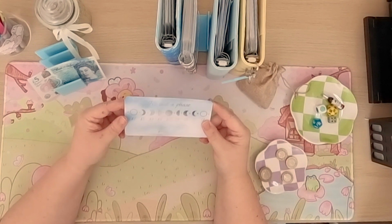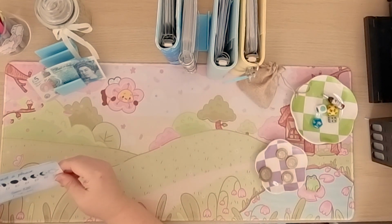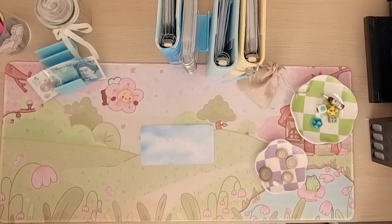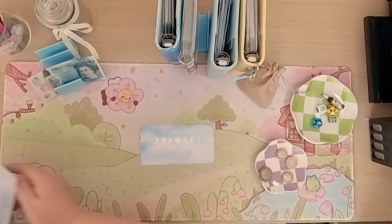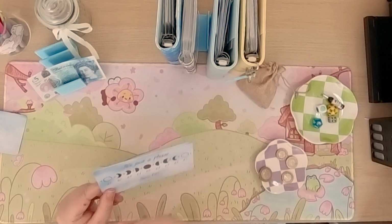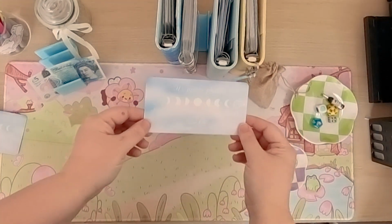Ta-da! This is actually my one. What I do is I keep all the seconds for myself so that I'm not wasting them. It's just a phase, and it's the moon phases, and I'm now covered in pen.